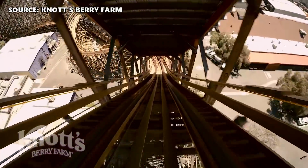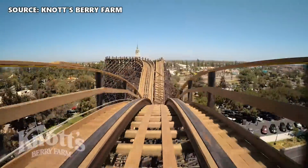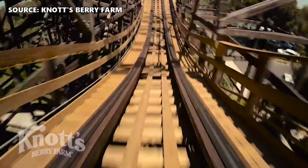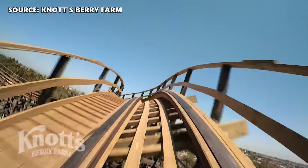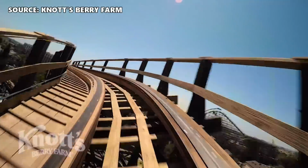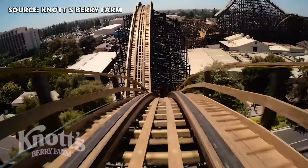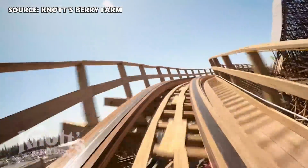When this wooden roller coaster reopened in 2016 after undergoing a transformation by GCI, it became an instant must-ride attraction. Great Coasters International has built some of the best modern wooden coasters like Mystic Timbers and Thunderhead. Ghost Rider, from what I heard, was a really rough ride before the transformation, but is now one of the best wooden coasters on the planet.